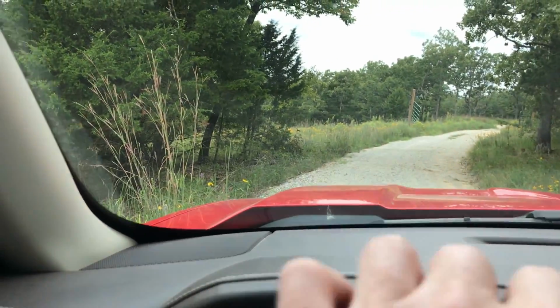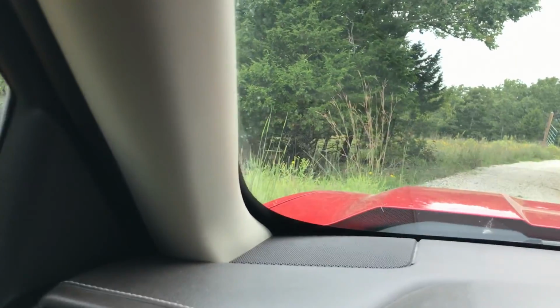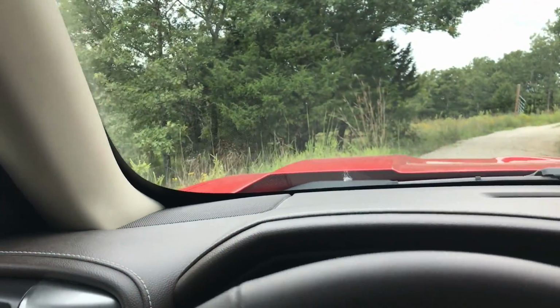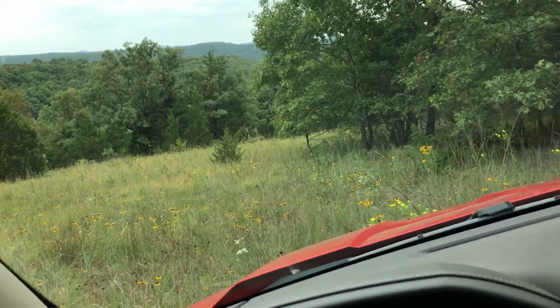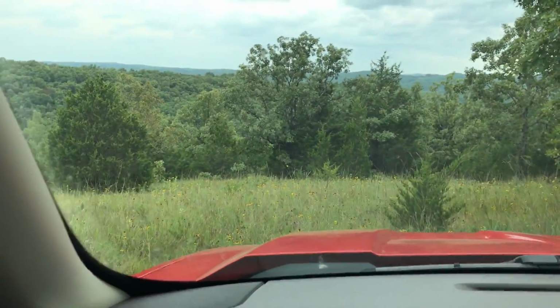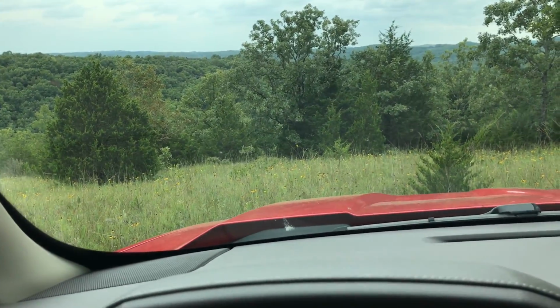I'll back up a little bit here. Try not to get everybody car sick as I pull off. Okay. So in a car, you might have to smooth it out a little bit, but in a truck, you can pull directly onto the property.